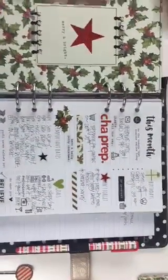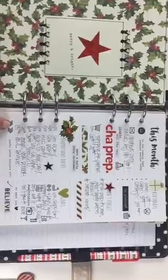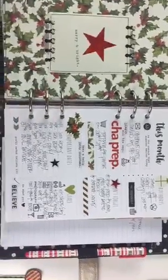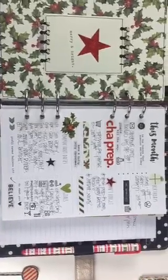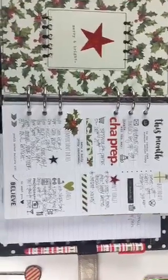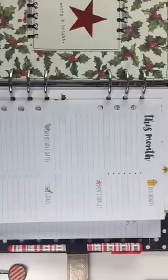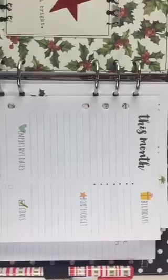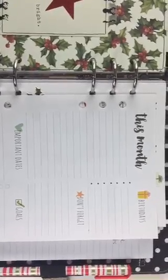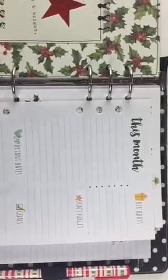Okay. This page, I call this kind of the monthly summary page. The monthly summary pages are included in the Carpe Diem planners. So right out of the box, you have those. And I'm going to show you what I did here. I'll show you first what it started out like. It started out looking something like this. So super plain. We have cute little icons in front of each of those: birthdays, don't forget, important dates and goals. But they really didn't match the colors of kind of the red and green and holiday feel.